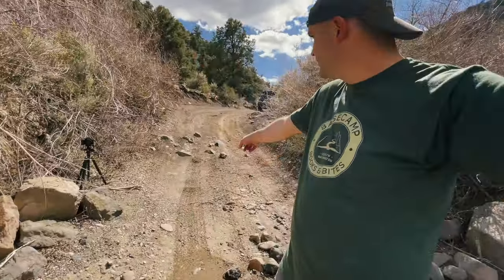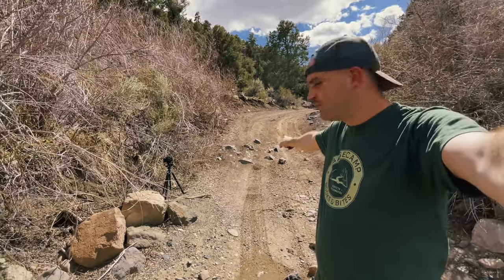I just did my very first ever water crossing. It's probably like 60 feet and it's not deep, but yeah, it was pretty cool. And then this, it doesn't look very steep, but a little bit of a steep incline coming up there. I had it in 4 low coming through and up, but the Trailhawk did great.